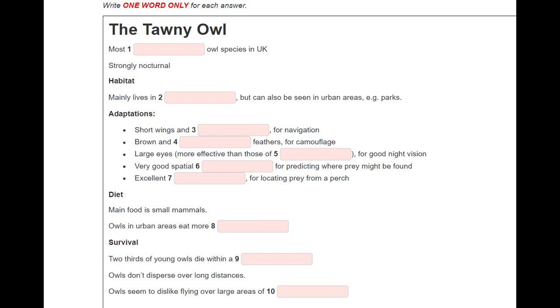Another factor that contributes to the tawny owl's success as a hunter is its excellent memory of the layout of different areas. If you combine this ability with the owl's strongly territorial and sedentary nature, most populations of tawny owl are sit-and-wait predators, you realize that it has a good opportunity to predict where prey might be found. Finally, as well as having large eyes, the owl's sense of hearing is excellent, and this helps it to locate potential prey as it sits on its perch.